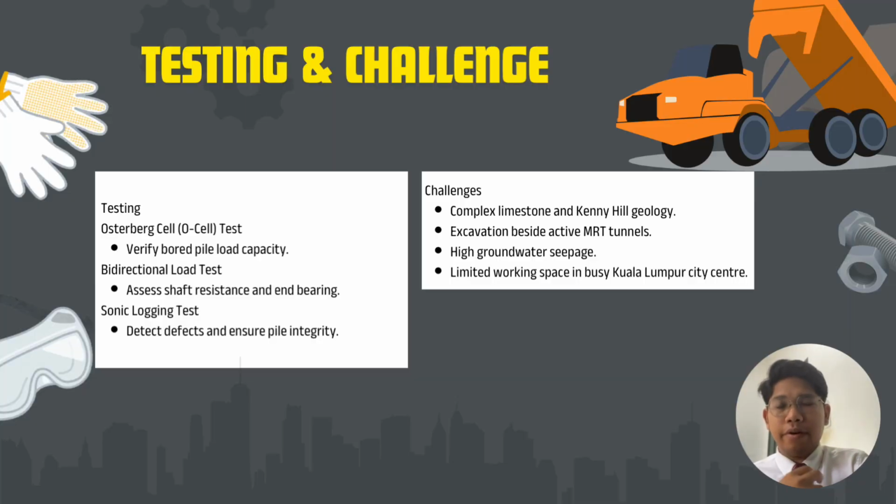To make sure that the foundation was safe, several tests were carried out. The first one was the O-cell test, which checked the load capacity of the bore pile. Next was the bidirectional load test, which measured the pile performance. And the project also used the sonic logging test to check the quality of the concrete piles.